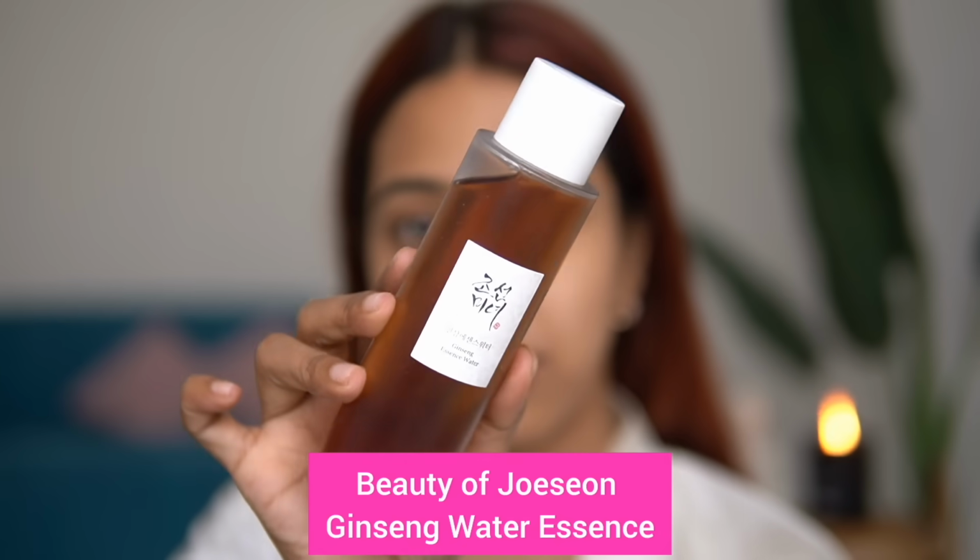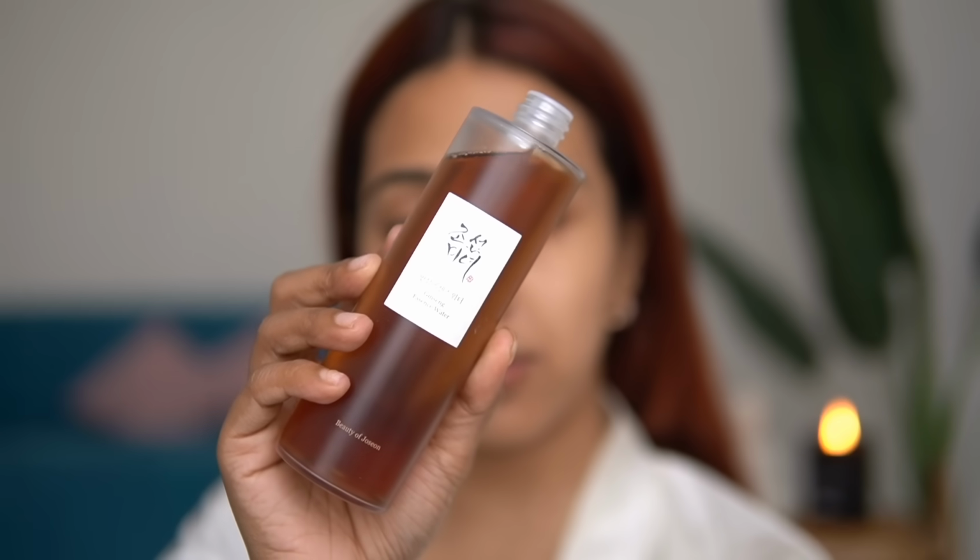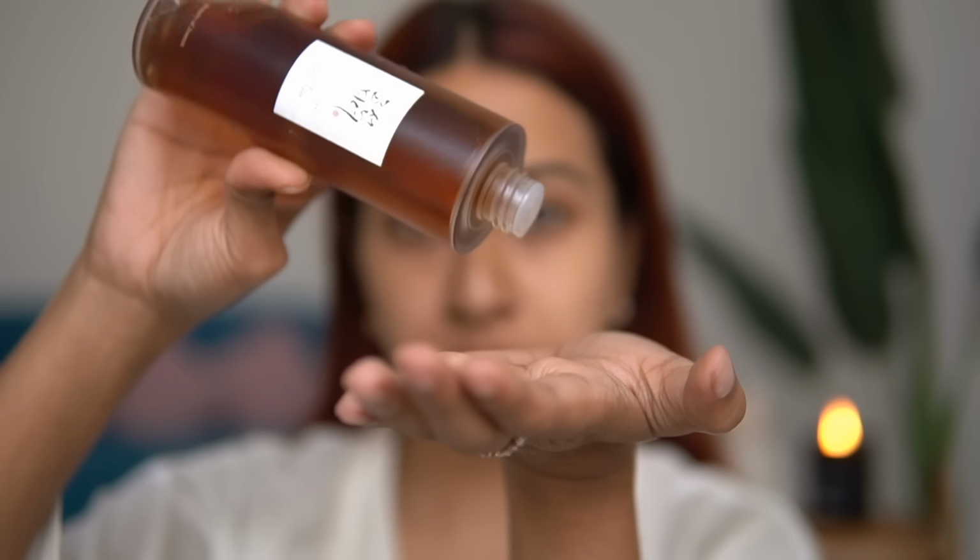Moving right ahead, we will go in with the Beauty of Joseon Ginseng Essence Water that contains 80% of ginseng water and focuses on the benefits of ginseng itself, giving sufficient moisture and nutrition to the skin. It fills moisture and nutrition firmly to help keep your skin moisturized for a long period of time.